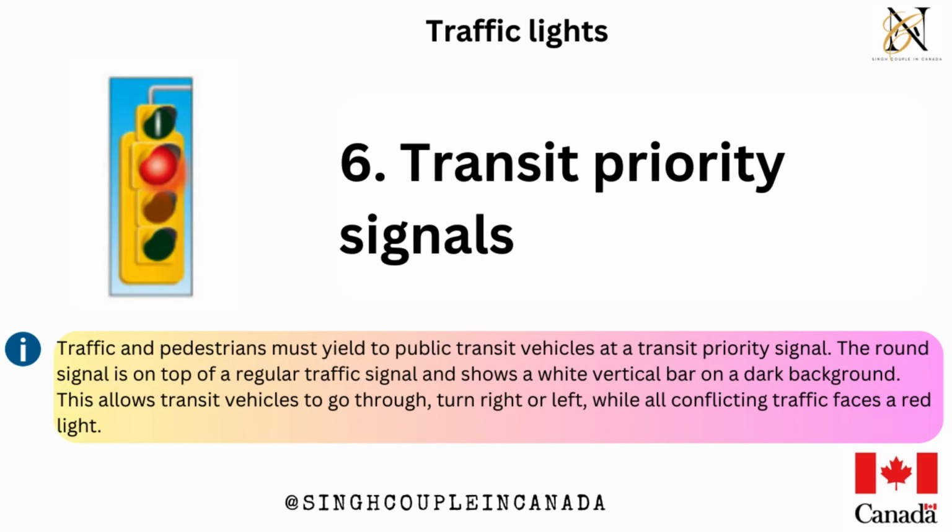Transit priority signals. Traffic and pedestrians must yield to public transit vehicles at a transit priority signal. The round signal is on top of a regular traffic signal and shows a white vertical bar on a dark background. This allows transit vehicles to go through, turn right or left, while all conflicting traffic faces a red light.